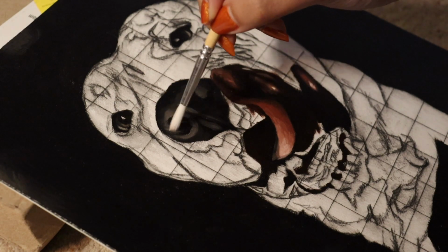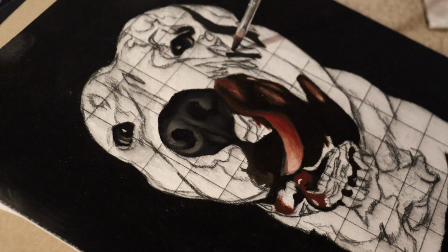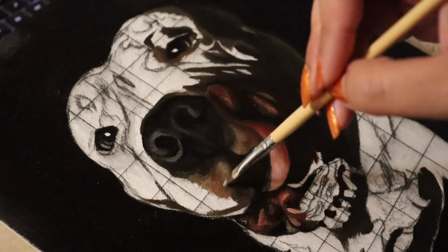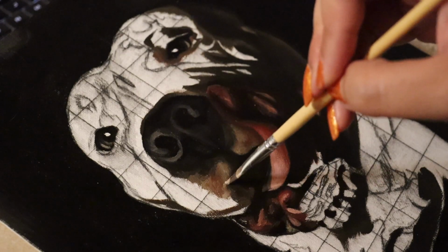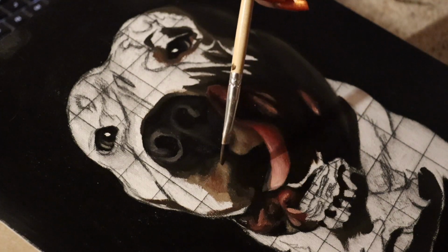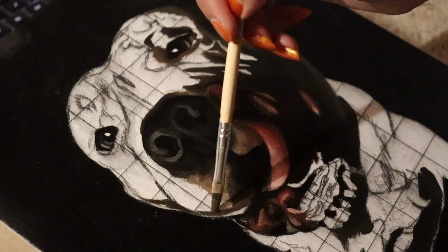So for example for this painting, if I were to add more fine detail, it would be more on the nose of the dog and a little bit on the tongue, just to show that depth, that area of the face and the mouth is closest to the camera. So when you have a mix of fine detail and blurriness, depending on where you put the fine detail, it can really enhance the painting to make it look more realistic. Whereas if you were to do the entire painting in fine detail, it can make it look flat.